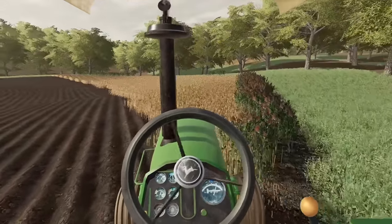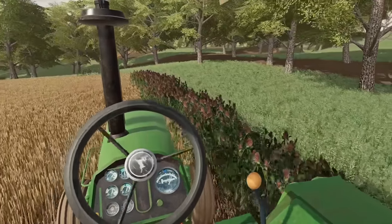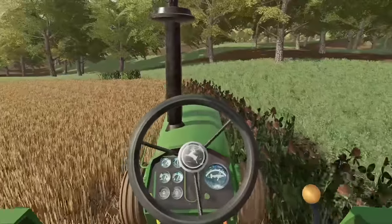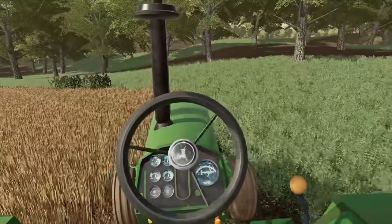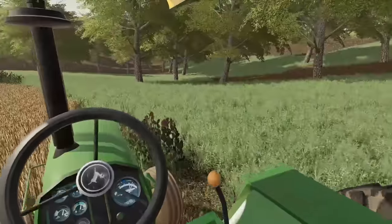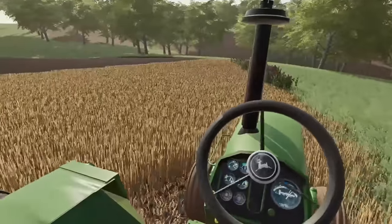So I'm gonna do one pass along here. We got these, heck, I don't even know what this weed is, but we got these weeds kind of coming up along here. I'm gonna knock these down, and that way we also have more room to turn around on this last pass here. It's gonna be rough pulling out of the field because you're gonna have to go over disc stuff, I know, but it gives us a little more room here.